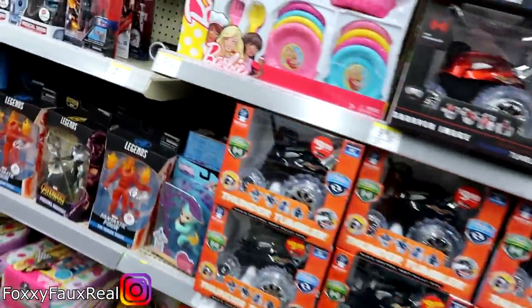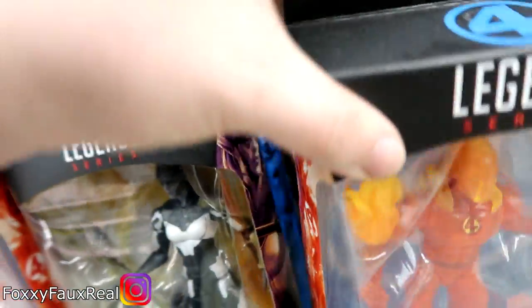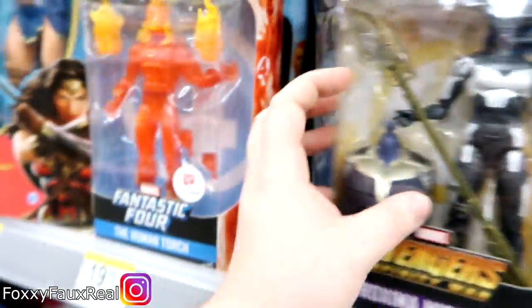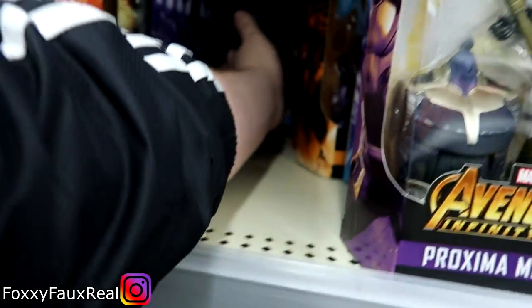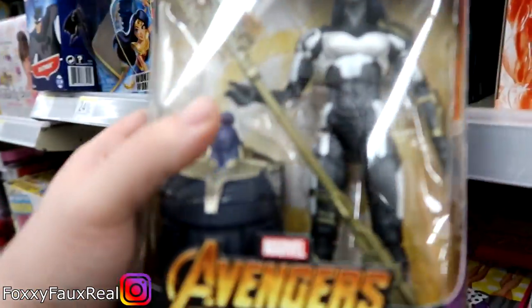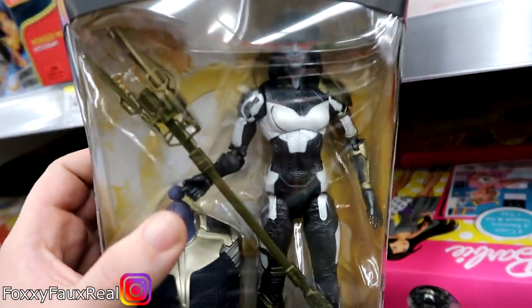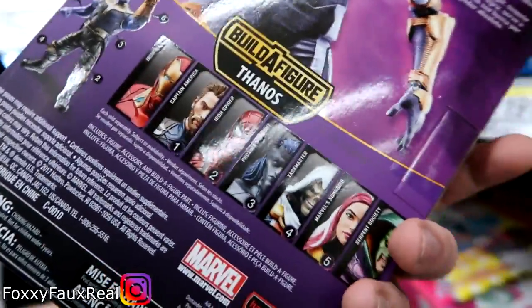I'm not seeing quite much of anything, to be honest with you guys, right now. Let's look back here one more time. Dormammu Wave. I'm gonna slide these over real quick so I can get a better look. Proxima Midnight does look really good. Okay, so nothing, bunch of exclusives. Looks like Proxima Midnight is the only one that they have. It looks cool.